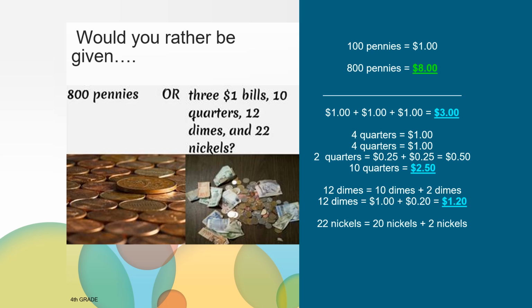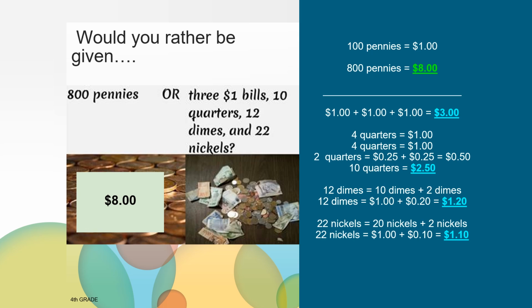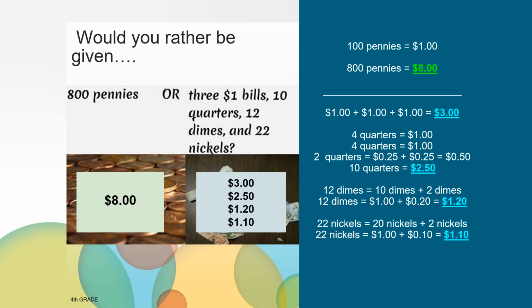22 nickels can be thought of as 20 nickels plus 2 nickels. 20 nickels is equivalent to a dollar, 2 nickels is equivalent to 10 cents. That gives me a value of $1.10. So now I can see the value of both collections. 800 pennies is worth $8. The second collection is worth $7.80.